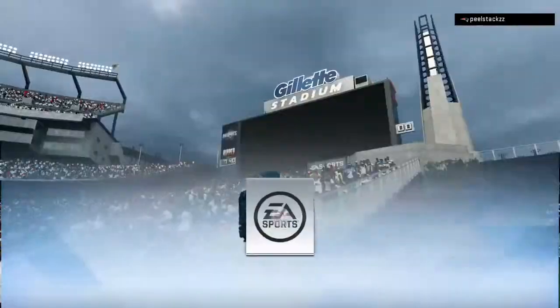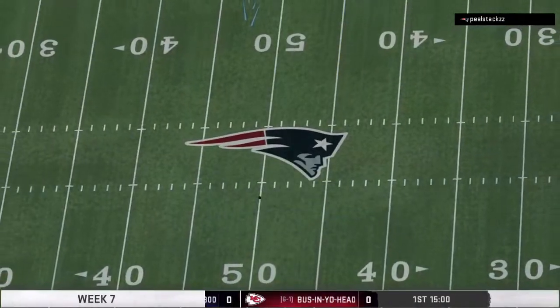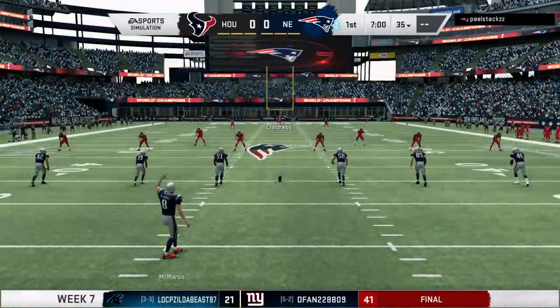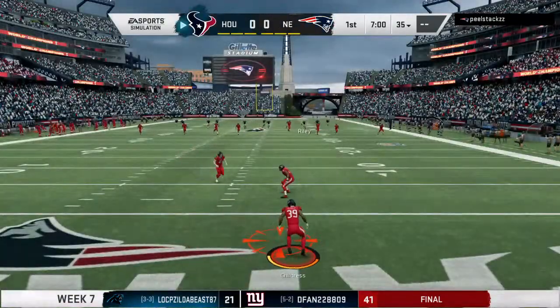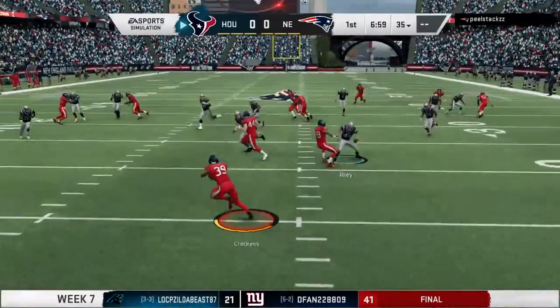EA Sports coverage of the National Football League brings us to Gillette Stadium in Foxborough, Mass. The scene a few moments ago, here it is. It's unlike any other in sport as both teams made their way out of the tunnel. These folks are fired up as their guys are ready to do battle between the Houston Texans and the New England Patriots. This fielded a few yards into the end zone.